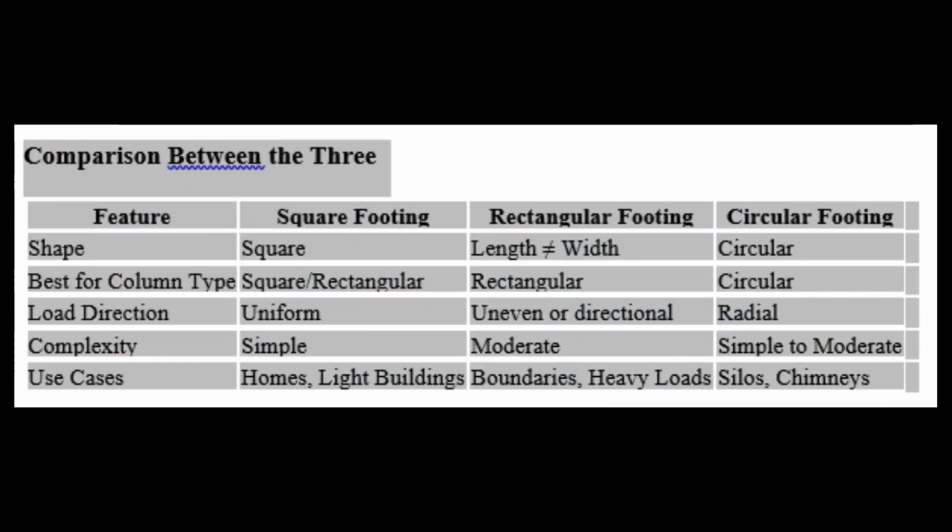Comparison between the three. Feature: square footing, rectangular footing, circular footing. Shape: square; length is not equal to width; circular. Best for column type: square/rectangular, rectangular, circular. Load direction: uniform, uneven or directional, radial. Complexity: simple, moderate, simple to moderate. Use cases: homes, light buildings; boundaries, heavy load; silos, chimneys.